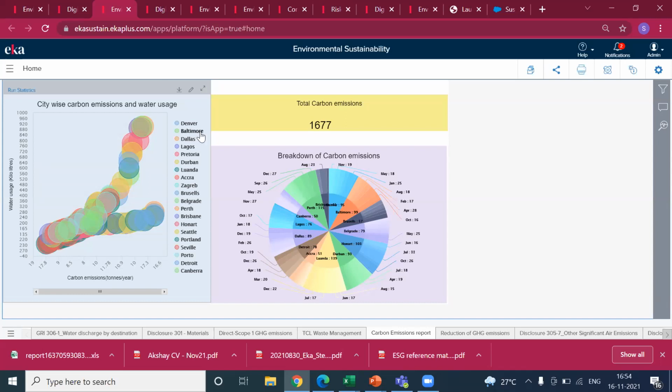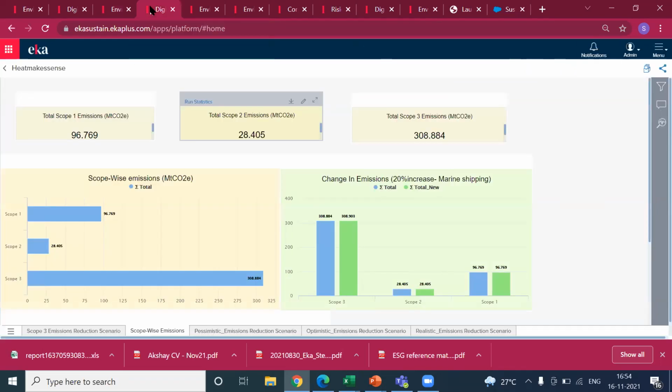Then you want to know what your carbon footprint is, what your total carbon emissions are. So in a quick card, you understand your total carbon emission and total carbon footprint. You want to know the month-wise breakdown of your carbon emissions. You also want to understand a city-wise or a location-wise carbon emission. So you're able to quickly put that in perspective rather than going back and forth on spreadsheets.